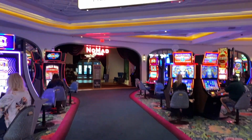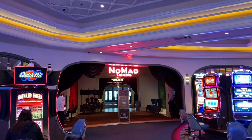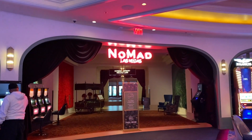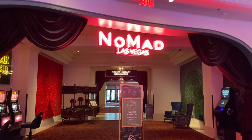Now walking back towards the lobby, you're seeing the Nomad. So this is a hotel within the Park MGM, a restaurant, and a cocktail bar, all called Nomad. The Nomad Hotel itself is really similar to the Park MGM in terms of the room decor. The rooms might be slightly larger. So if you're deciding between them, for the price, you might as well just go with the Park MGM. It's almost always cheaper than staying at the Nomad, and you get virtually the same amenities. And you can still go have an amazing cocktail at the Nomad bar, which I highly recommend.